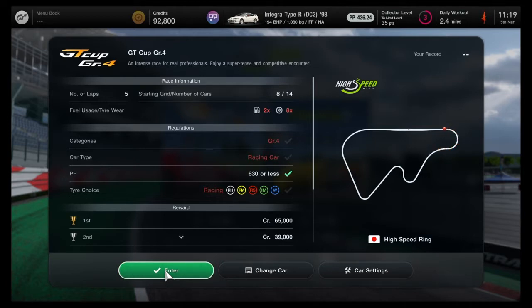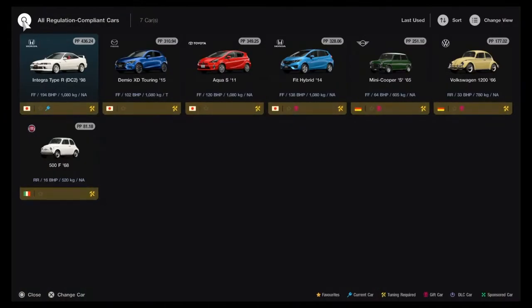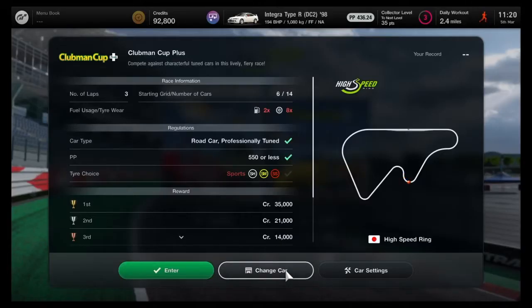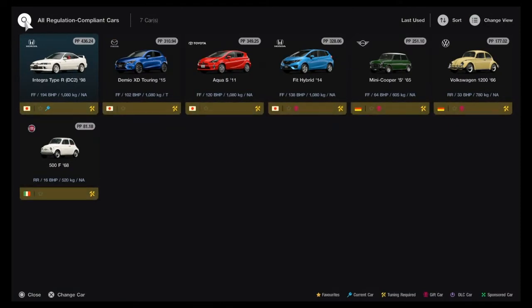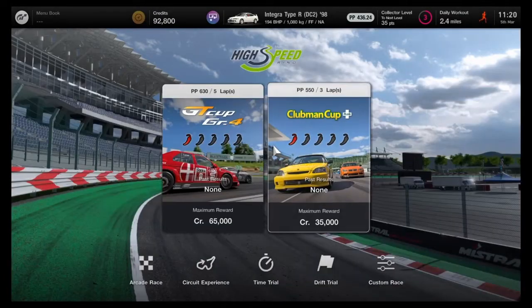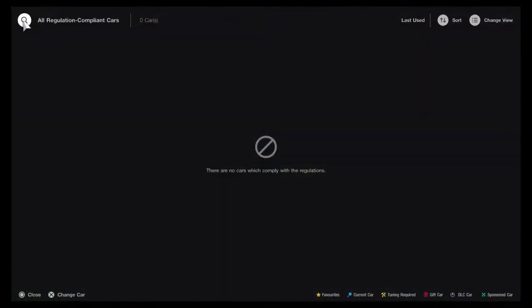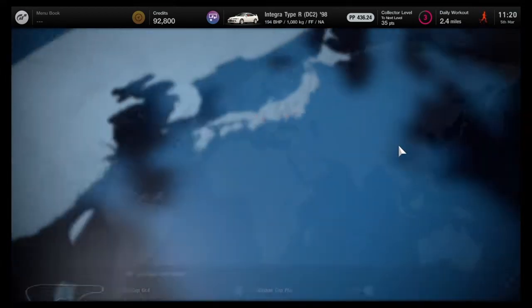GR4 racing car. About this one. Sports. $550 or less, wait. Yeah, so I can take this one. Selected. Can I? No. Need to be a proper sport one. Yeah, I don't have any. Okay, so good to know that I still cannot do this one.